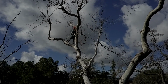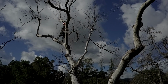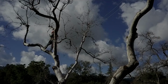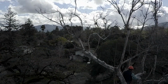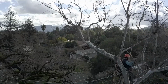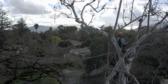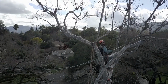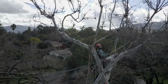So we had this tree, this sycamore tree, this big Platanus racemosa, and it had so much dead in it. You see the right side there. From the ground, I didn't realize it was as dead as it is. Jorge got up there and he started cutting out dead, and the right side, there was hardly anything left on it. And it was full of woodpecker holes to boot. I mean, it was a habitat tree for sure.